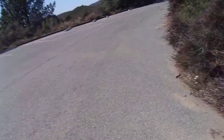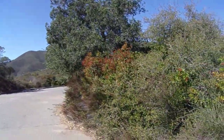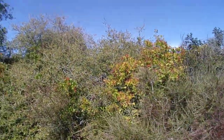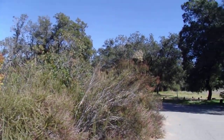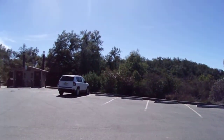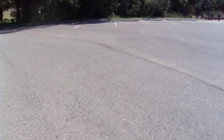Hello, this is Brian. Today is a crisp, cool Wednesday, February 12th, 2020. I am near the back of Blue Jay Campground at the second San Juan Trailhead. The first one is at the front of the campground. And today I want to present a spotlight on trees.